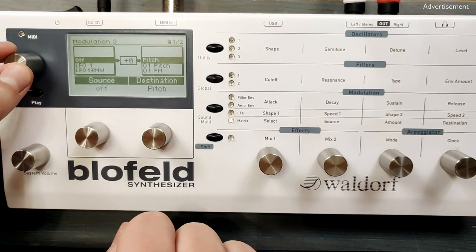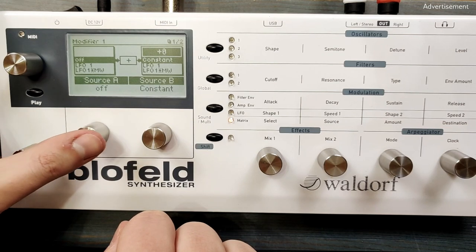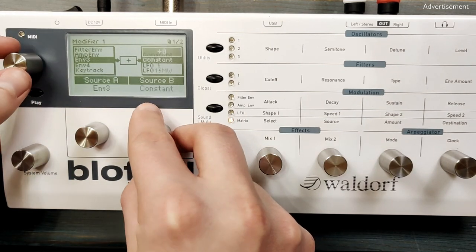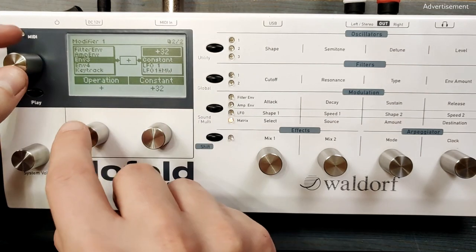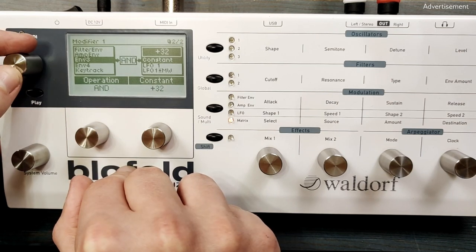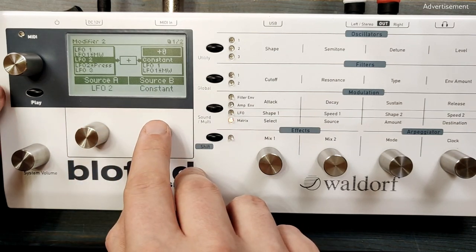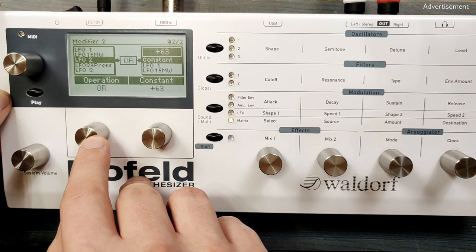Now I'm going to our modifier 1. I'm using the envelope 3 in combination with a constant value of 32 with the AND operation, okay? And in modifier 2, I'm using LFO2 with a constant value of 63 with an XOR.